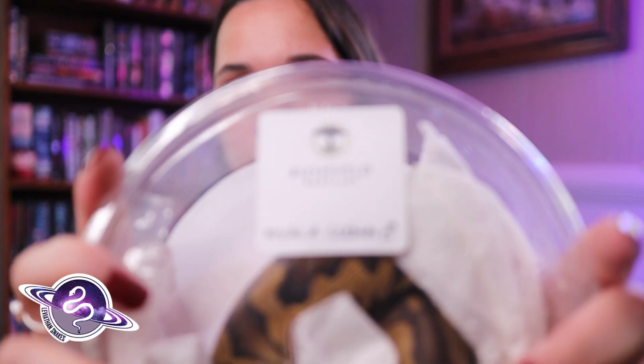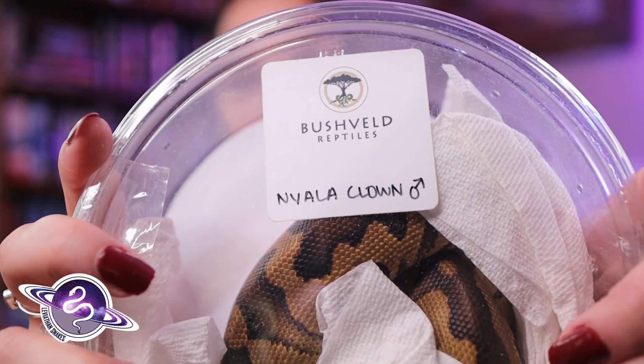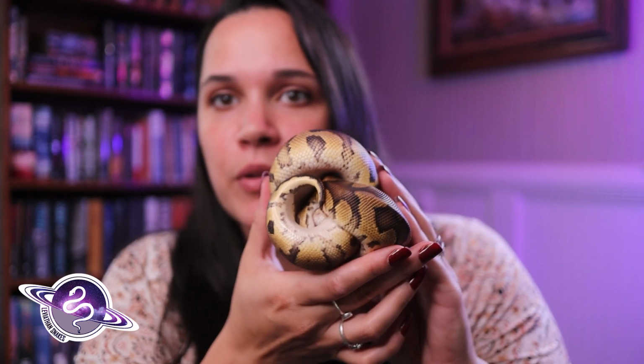What could be in here, might you ask? Well, this boy is our brand new visual Nyala clown male. So excited! And he's so pretty, and I want to take him out and I want to look at him. Sorry, I have to remember that you guys aren't down there and can't see everything below. Steven framed this before he jumped into his meeting, so it actually looks good. You should see what it looked like when I had it set up. Not good. Look how beautiful this boy is.